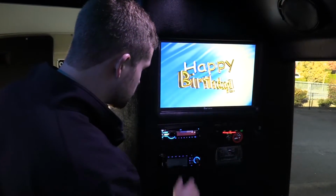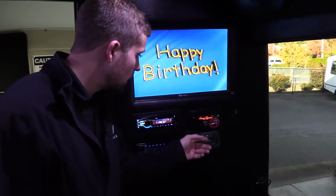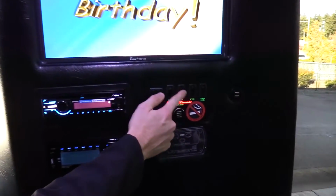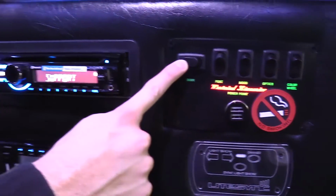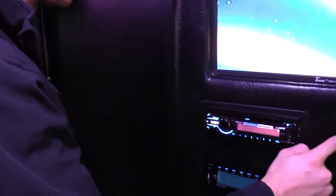We do have a Sony AM/FM CD stereo, Bluetooth and everything. And then here's where you control all the lights in the back and all that stuff, mood lights, optics. And then this is the door switch. So you can see to our left here, you can open and close the door from the inside. And also, if the driver opens the door from the front, this will automatically open up as well.